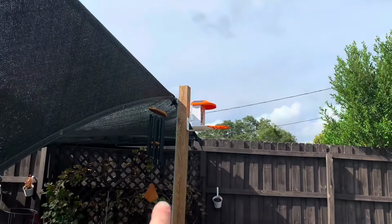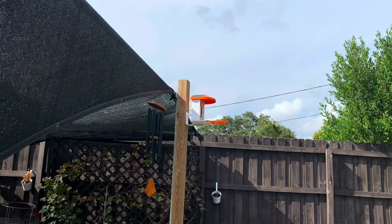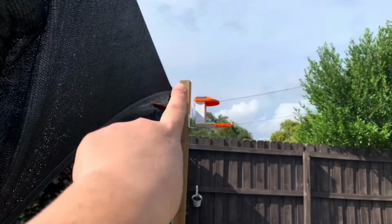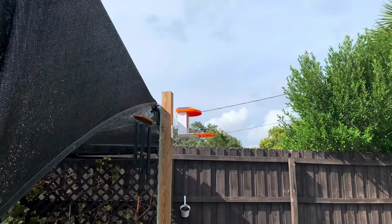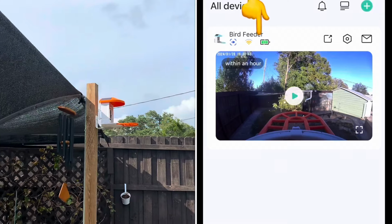So the one reason why my man was not a fan of me putting it here is because he thought it wouldn't get enough sunlight. But as you can see right now, the whole top half is getting direct sunlight. So I just checked, it is charging currently. So I think that will work.